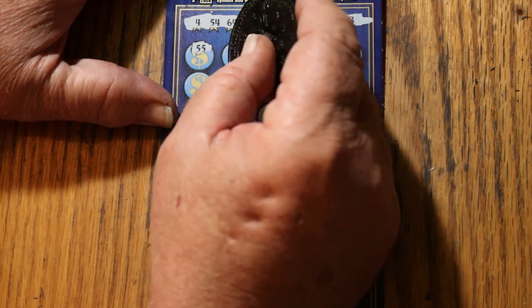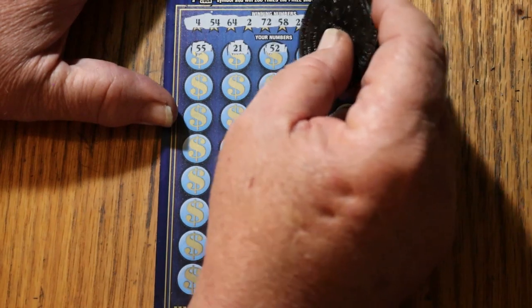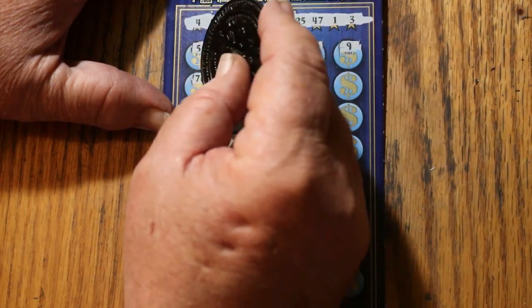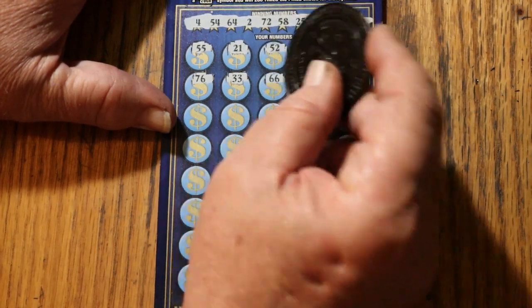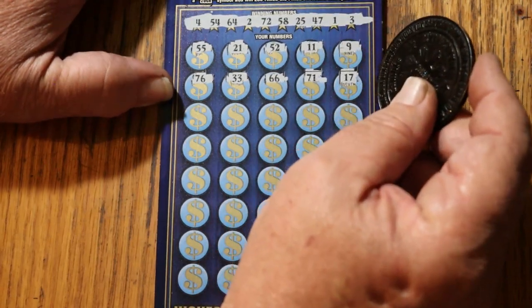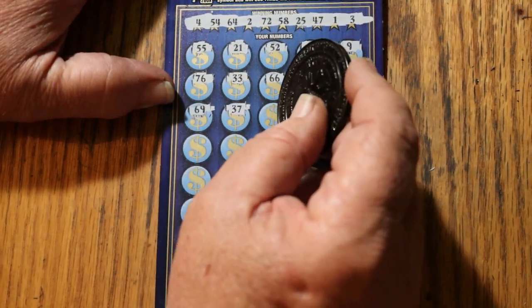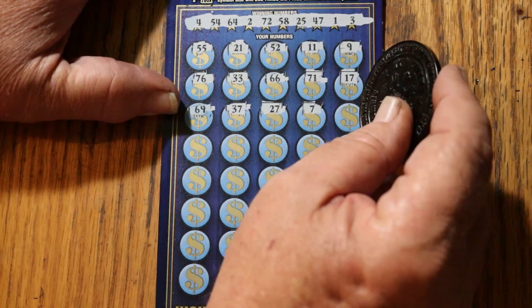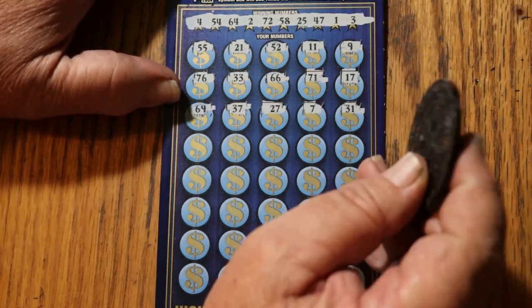55, 21, 52, 11, 9, 76, 33, 66, 71, 17, 69, 37, 27, number 7, 31. Overall odds being what they are, in theory, one of these three should hit.